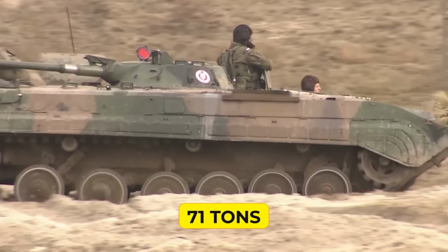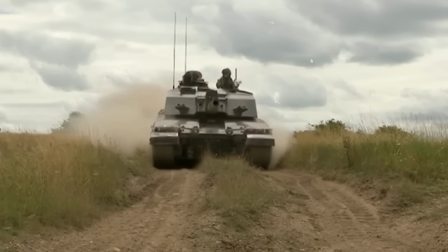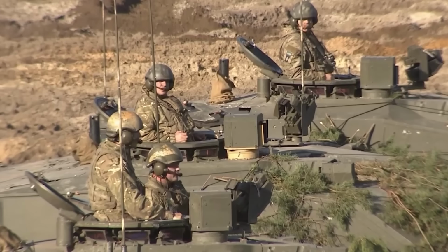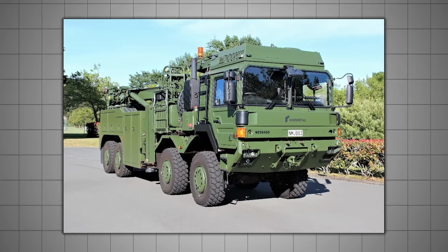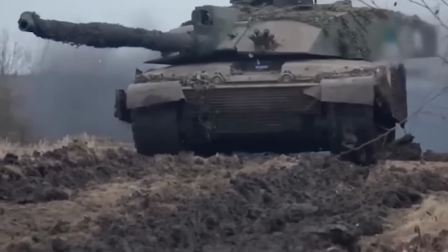At 71 tons, the Challenger 2 is the heaviest tank operating in Ukraine. That weight gives it unmatched protection, but it also creates brutal limitations. Certain bridges are simply unusable. Soft ground becomes a trap. Recovery vehicles struggle to tow it if things go wrong. In the wet Ukrainian autumn, this mass can turn from shield to anchor.